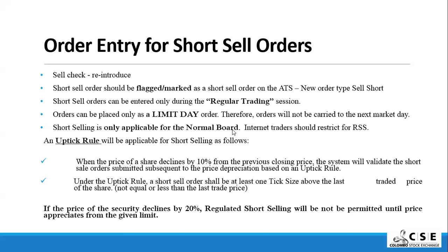That means in your trading terminals, when you do a sale transaction, there will be an additional window where you will be able to select short sell orders. Then only you will be able to do a short sell transaction or an order. So in that case, any validation on the balances will not be working when you put the short sell flag.